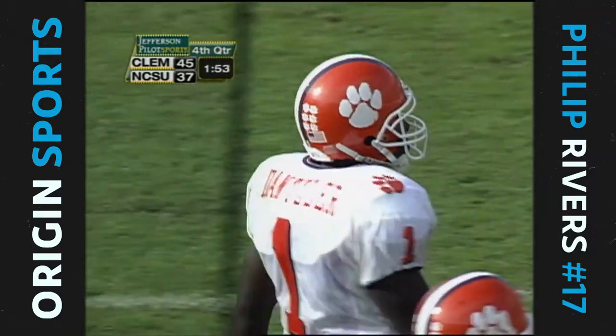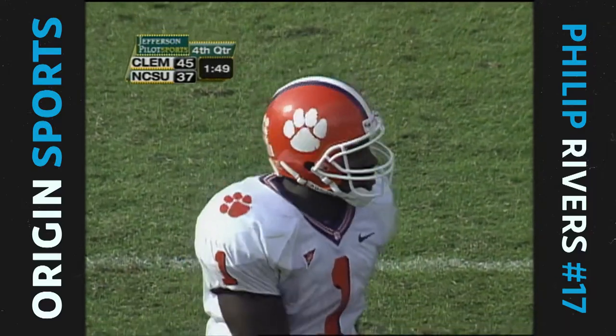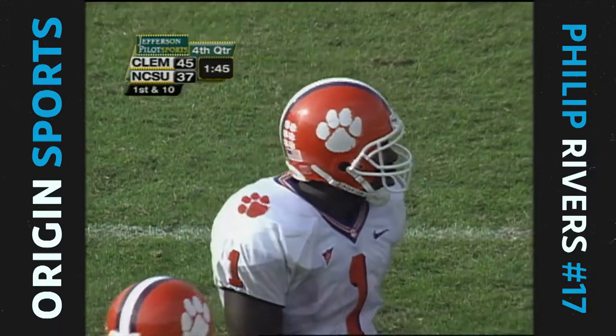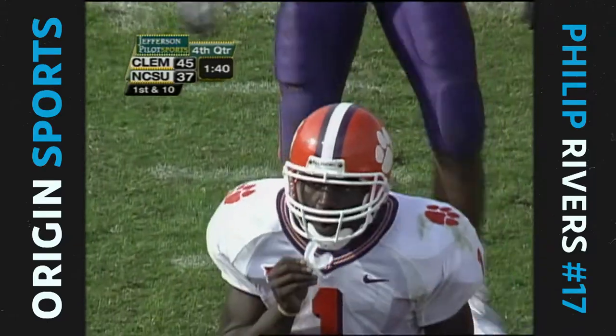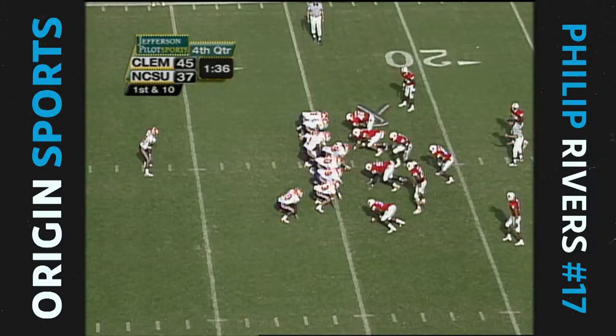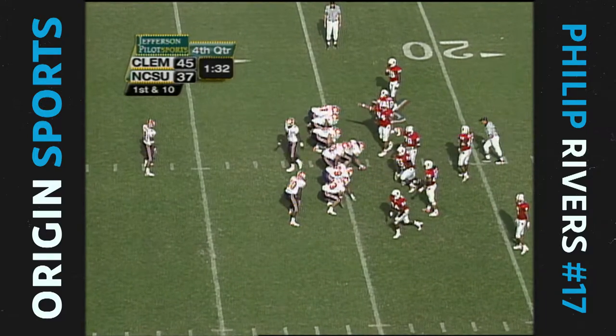Well, then he just made a move. He didn't stop it. You know how that is. Came into this game with 332 yards rushing on the season. He has 184 today. It reminds me of Michael Vick. I watched a number of games with Tech. It reminds me of Michael Vick.